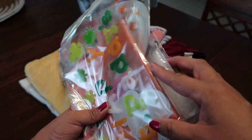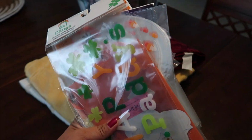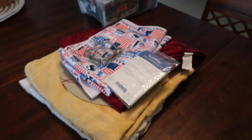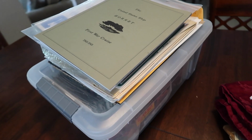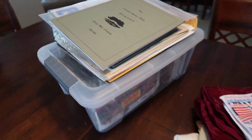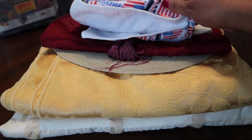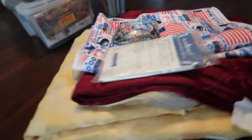And then these are all like holiday stuff. That needs to go upstairs in my attic. So that needs to be elsewhere. These are going to go upstairs in my office. It's finally out of that drawer. Thank goodness. And then all of this is going to be donated and removed.